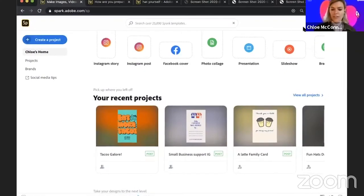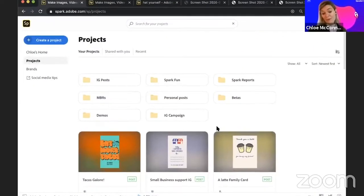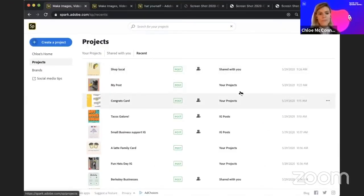Really excited about this. It's a hot off the press new feature for Adobe Spark. This is the ability to access your team's shared assets through Creative Cloud libraries.